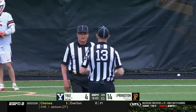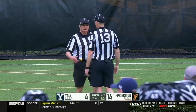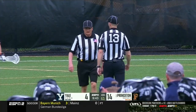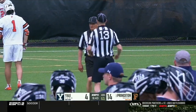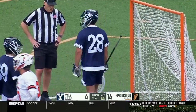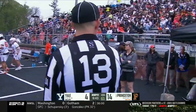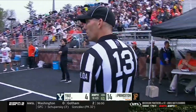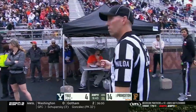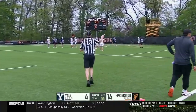Referees conferring. And again, the ACC. Yeah, you mentioned Notre Dame. They've got one coming up against Penn at home. Penn, of course, eliminated from postseason contention. That will be their final game of the season. Taking a look at a possible reset of the shot clock. Good communication between the officials and the bench personnel.